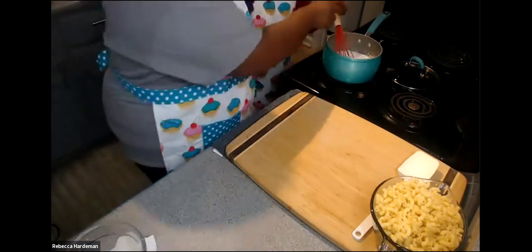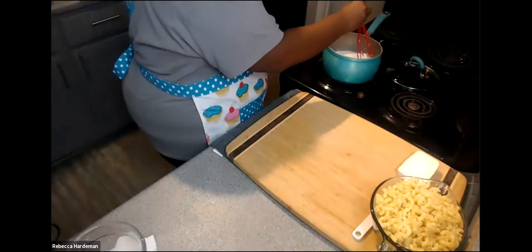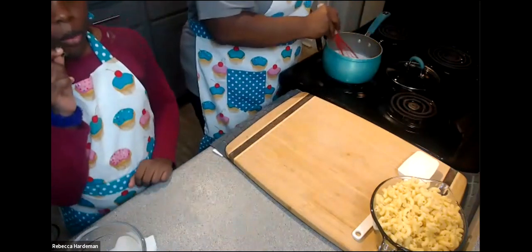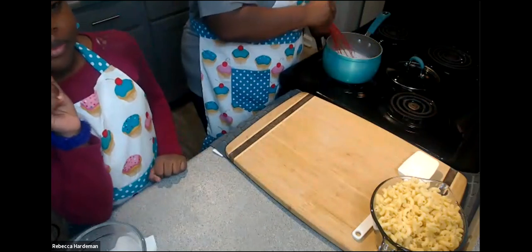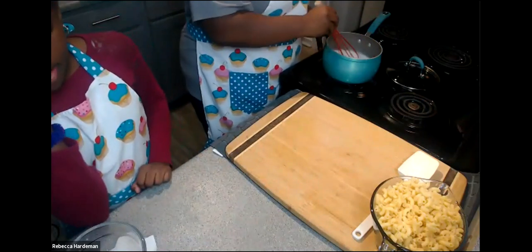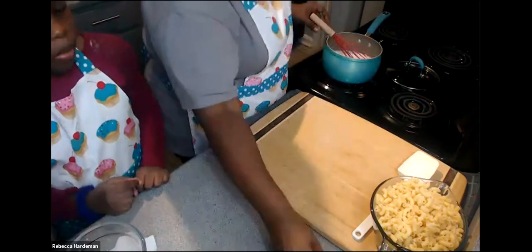So Leah is whisking our milk and our flour and our seasonings. So we're gonna get this going here. Essentially, what I want to do is get it so it thickens up a little bit. Then I'm gonna add a cup of cheese.